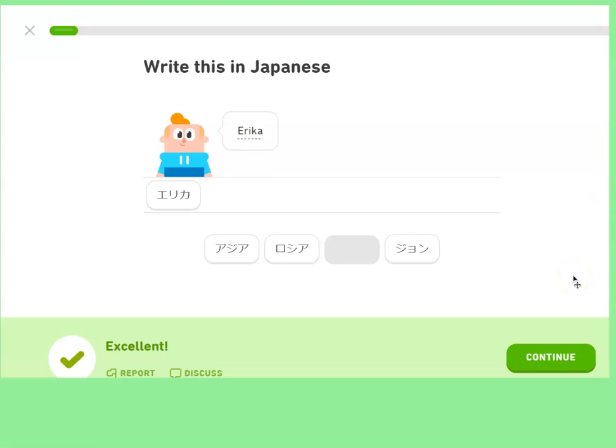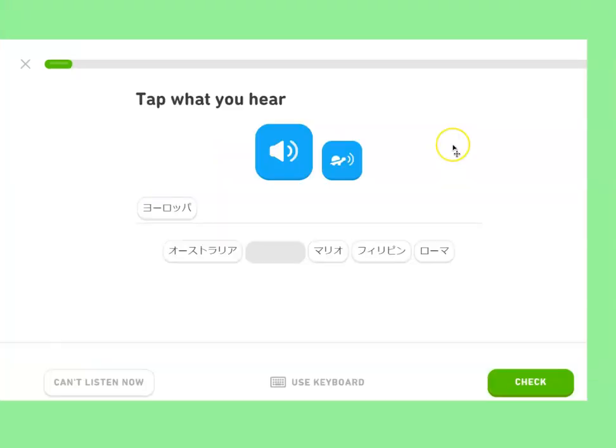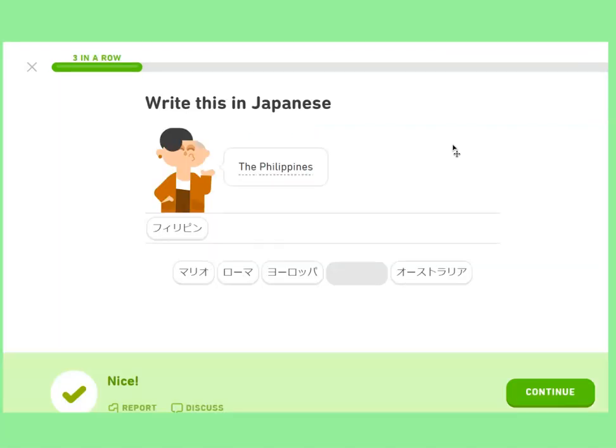The lesson itself is very easy. You've got a bunch of names. There's Erika. Europa, that's Europe. Philippine, and for that fu, remember, your lips are not quite together. Fu. Okay, it's not an F sound. It's not an H sound. It's kind of halfway between. So this is Philippine.